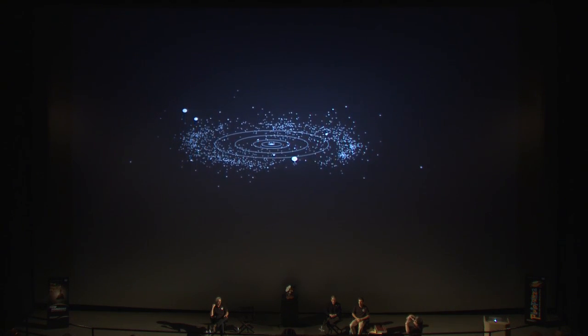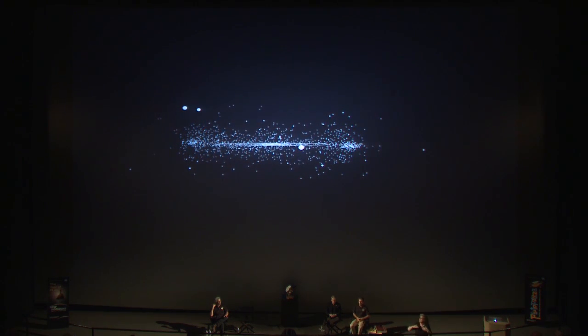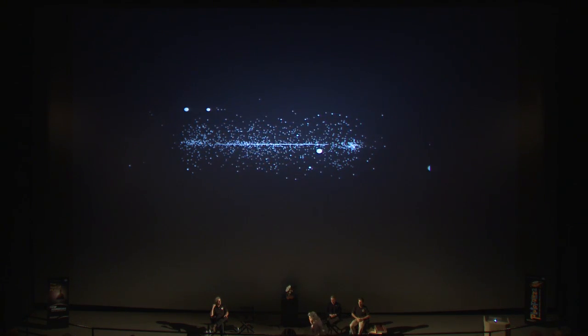But then if you now tilt it on its side and look at the plane of the planets, you see that they're scattered. Not all in the same plane as the planets. They're at different inclinations from that plane.